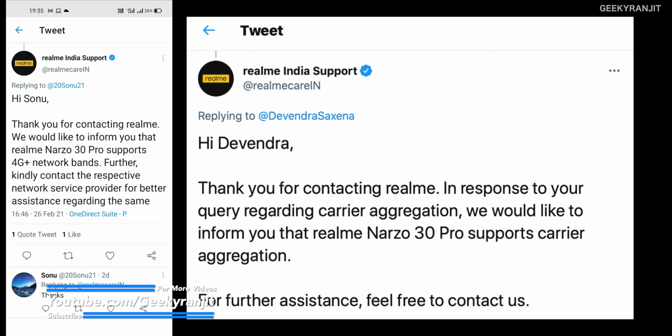Some of you asked me on Twitter, and I replied it's not working. And they actually forwarded me this page from Realme support. Some of you guys asked, and the Realme guys replied that this device supports carrier aggregation. So I don't know, as of now in Hyderabad at least it's not working. It might work in your region, but for me personally, it did not work.